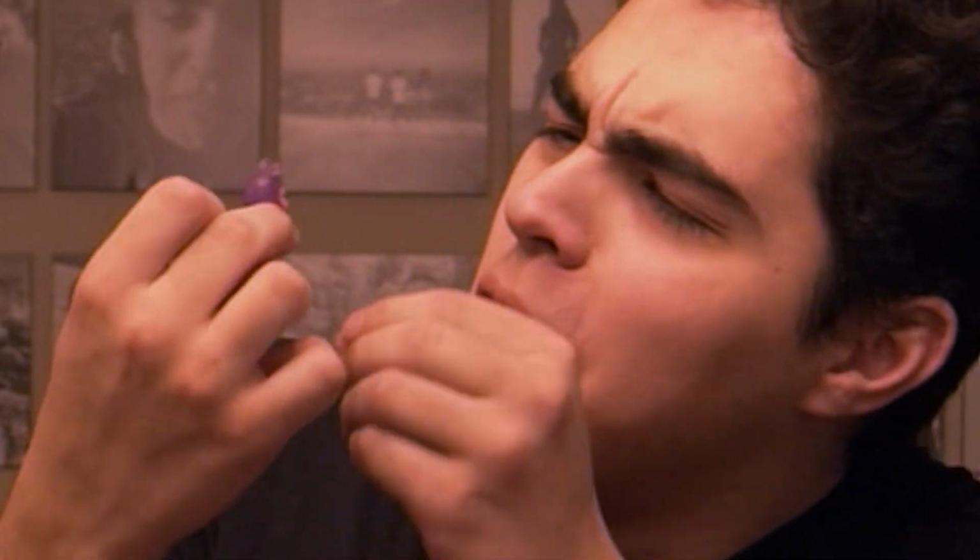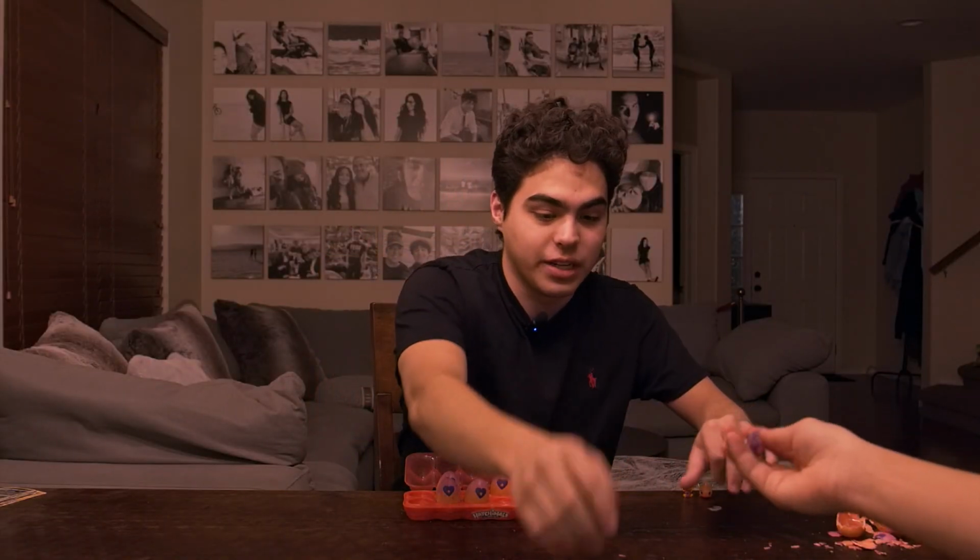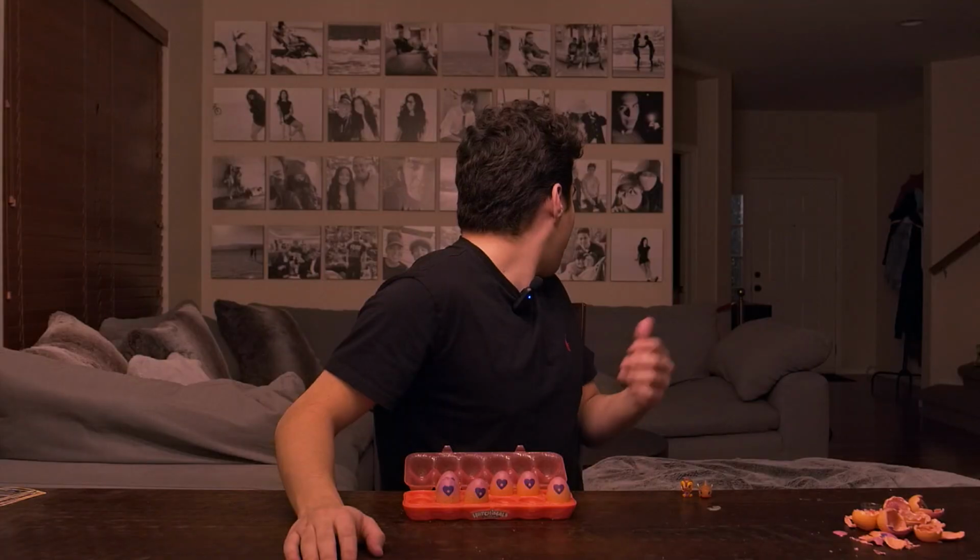What is that? Is that a bee? What are you? I don't know what the hell this is. I genuinely don't know what that is. That was a caterpillar that I threw away. Where'd it go? We'll find it later. Where did that one go? Behind the pillow, right there. Okay, whatever. A flamingo, that's a good one.